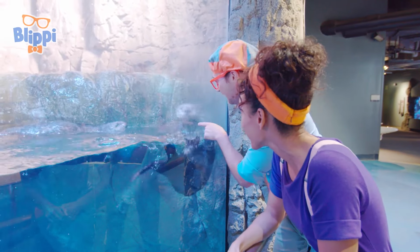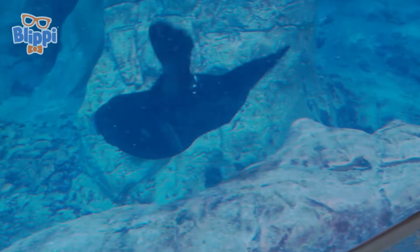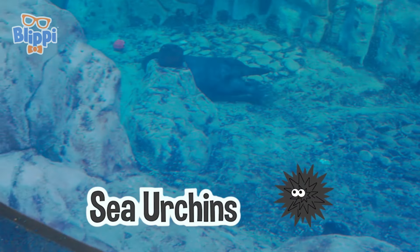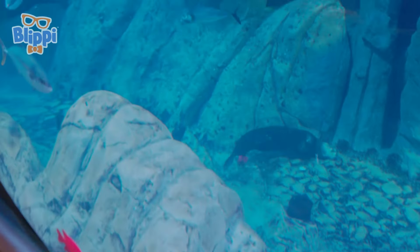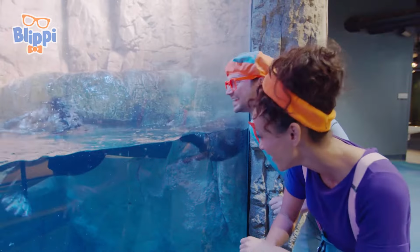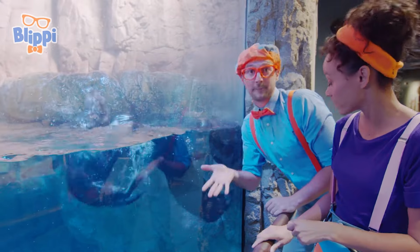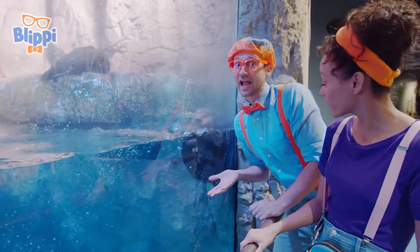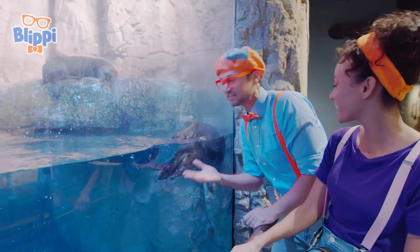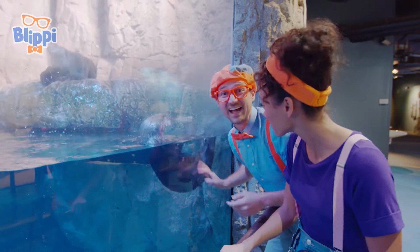They like to dive down and find their food, things like shellfish, crab, clams, sea urchins. And they'll bring it up out of the water onto a rock and hang out and eat their food. Yum, yum, yum. And did you see how their front hands kind of look like hands, but their back feet are actually kind of flippers? So then they swim with their back flipper feet. It's like flippers in the back and paws in the front. Check them out.